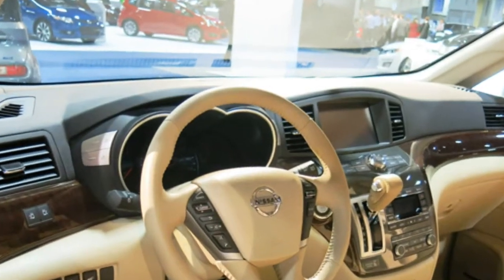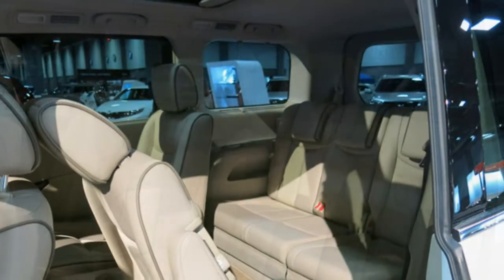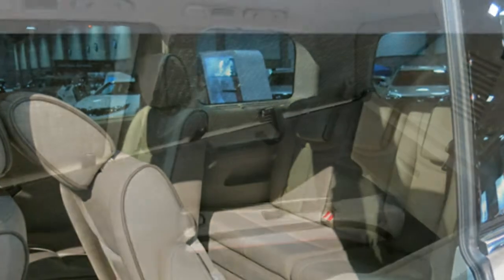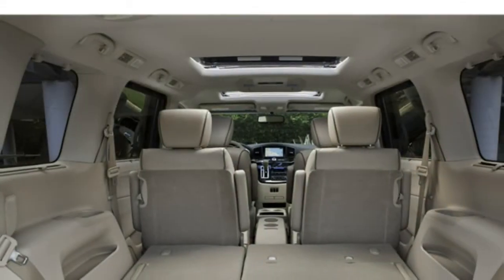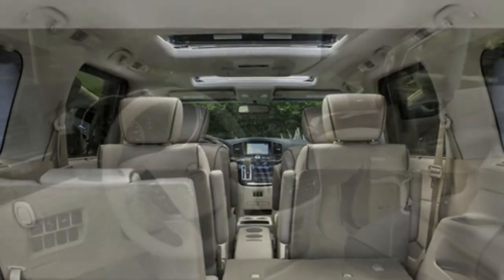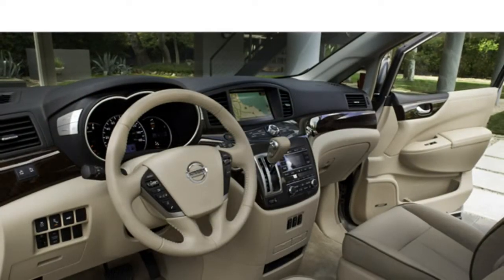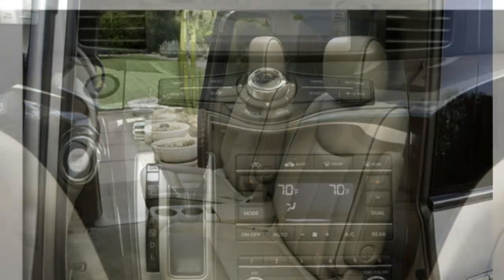According to Autowriters, the 2015 Quest's cabin has striking styling and top-notch materials. Its seats are comfortable in all three rows, but cargo capacity is on the low end for the class. Reviewers find the audio, climate and navigation controls to be simple to use, but note that the Quest doesn't come as well equipped as rivals.